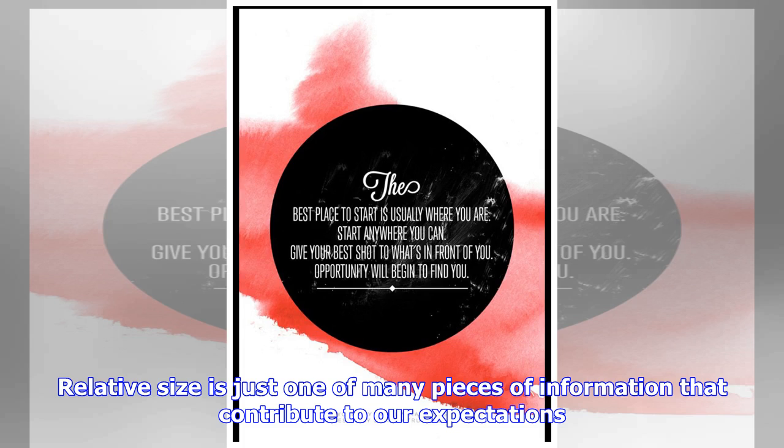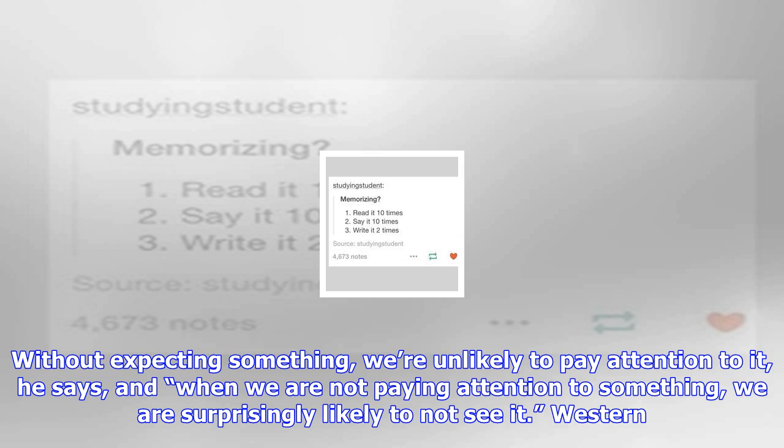Relative size is just one of many pieces of information that contribute to our expectations. Without expecting something, we're unlikely to pay attention to it, he says, and when we are not paying attention to something, we are surprisingly likely to not see it. Psychologists sometimes call it attentional blindness.